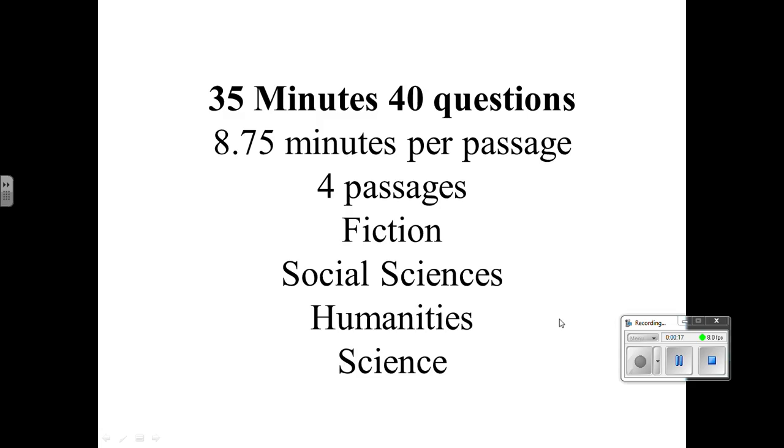Okay, so this section is 35 minutes, 40 questions, broken up into 4 different passages. This means you should be spending almost 9 minutes per passage. Some passages you'll be able to read more quickly than others. I find typically students have the most difficulty with the fiction passage because often the ideas are presented through dialogue or through metaphorical language, which can be tricky for students.